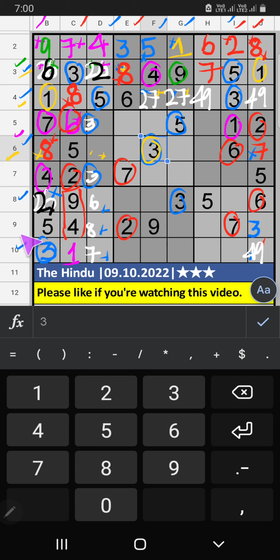Column I, 9th row, we have 2. So 2 can't come in these cells, then 2 is confirmed here. 10th row, column I, we have 1. So 1 can't come in these cells, then 1 is confirmed here. 7th row, we have 4. So 4 can't come in the cell, 4 will come in one of the cells, we will confirm later. 9th grade, we have 4. So 4 can't come in the cell, 4 is confirmed here.